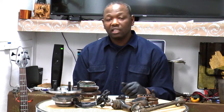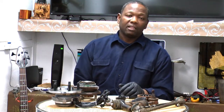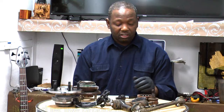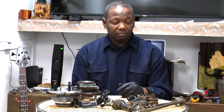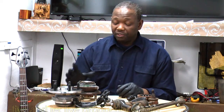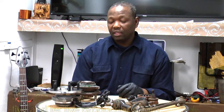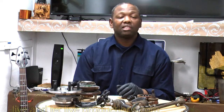Get it serviced, get it checked out, to make sure none of these parts are damaged, out of spec, or too loose. Today I have about 5 different parts of a car, and mainly 3 of them are very dangerous. The 3 parts I'm going to explain are the ones that keep your car together.